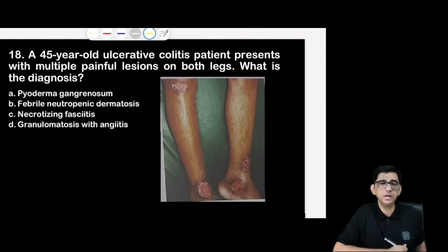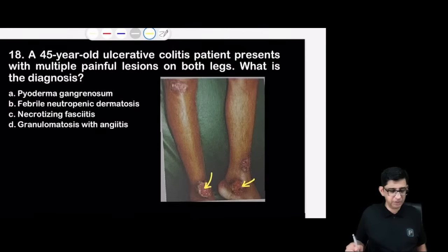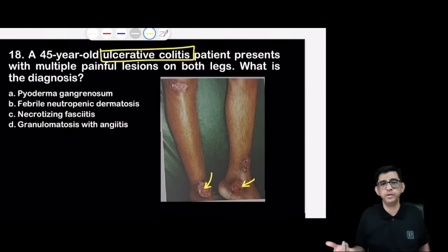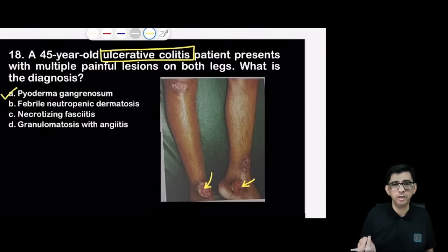This is relatively easier. A 45-year-old patient with ulcerative colitis presents with multiple painful lesions on both legs. You can notice these ulcers close to the medial malleolus on the shin of the patient, and the patient has ulcerative colitis. If I was giving you an image like this, you could have thought in terms of a venous ulcer, but considering ulcerative colitis is given, it's a spot-on answer. You look at it and you know the answer. That would be pyoderma gangrenosum, which is a dermatological manifestation seen in patients with ulcerative colitis.